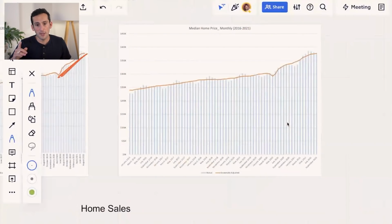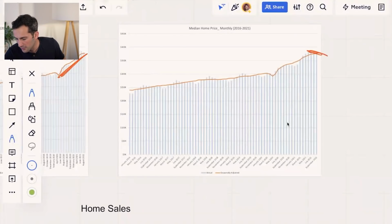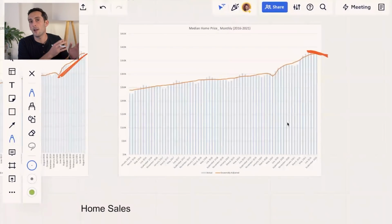So first of all, a lot of people I've talked to say, look, the median home price, it's already starting to go down. And that is sort of true. If you look up here, you can see that this trend starts downwards. But that goes back to exactly what I just said. This is a seasonal decline in the median home price in the United States. It is not reflective of an actual decrease in prices.